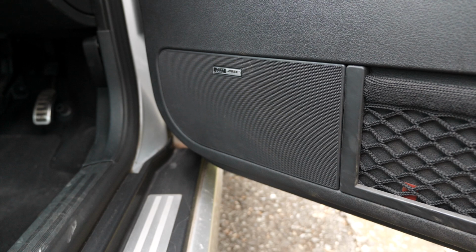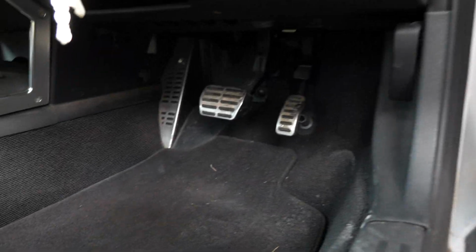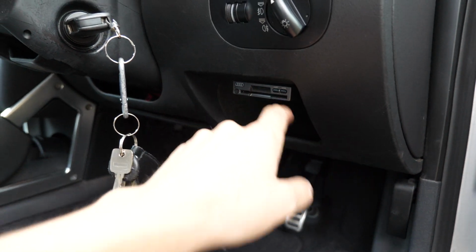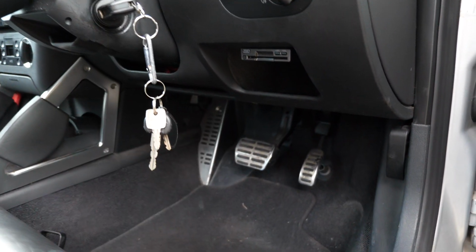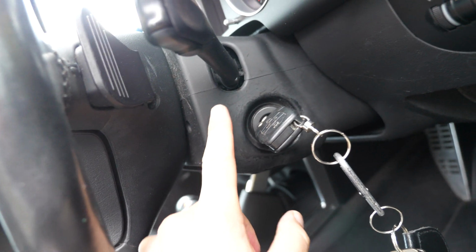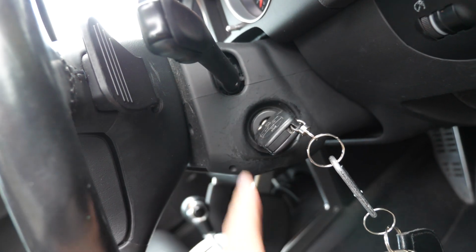Bose speakers here, Audi original Bose speakers. Brushed aluminum pedals there. Original Audi toll collection box. And I might have to sign for that car that just came in. Here's another example of the deterioration of the rubber material around the key holder.